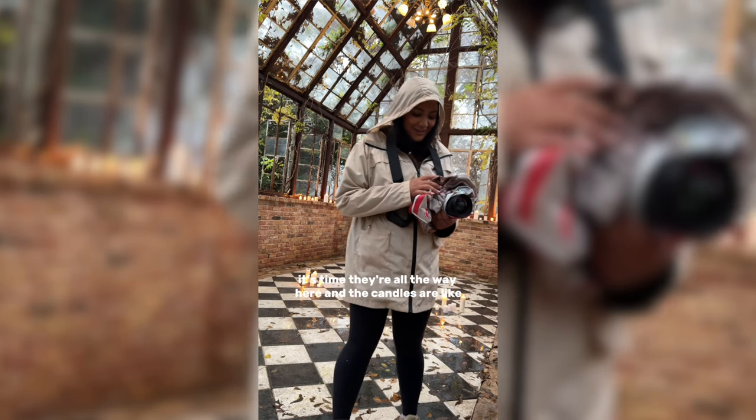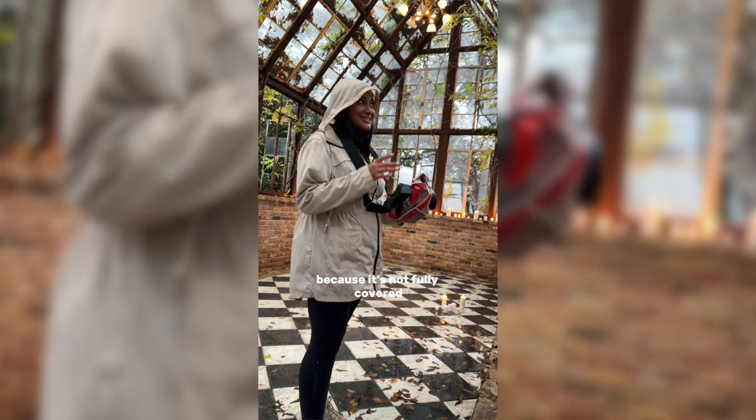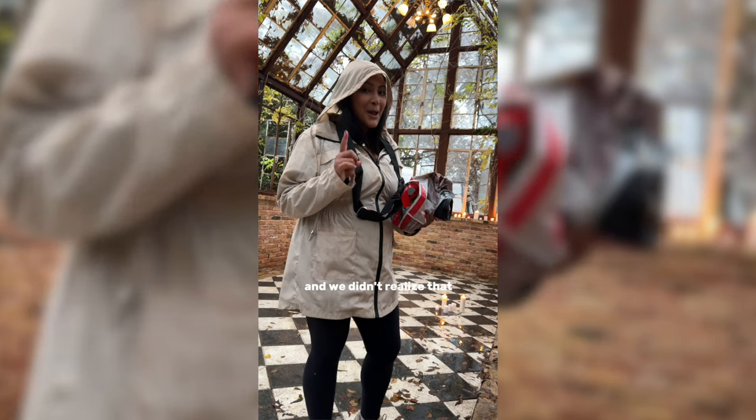It's time, they're on the way here, and the candles are slowly being put out by the rain. Because it's not fully covered and we didn't realize that. Hopefully they get here soon.